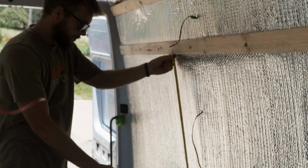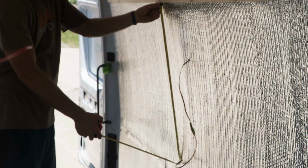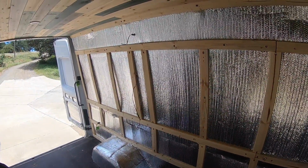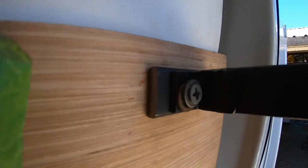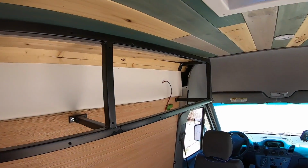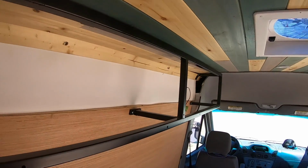An important thing here is when you're framing this all out, you need to keep in mind how and where you want to attach your upper cabinets. We have ours attached here, so we ran the furring strips the whole length underneath and all the way across the top. So when we put our cabinets in, there are multiple anchor points.